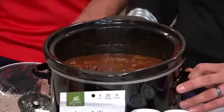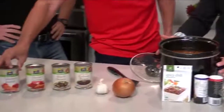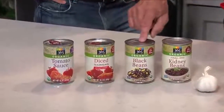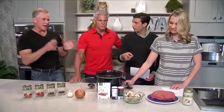My nutritionist recently told me about Test Max Nutrition, and he gave me this chili recipe, which is one of my favorites, because not only is it easy to make, but it also contains testosterone boosting nutrients. First, we start with a can of tomato sauce. These are all organic. Then we add diced tomatoes, some black beans, some kidney beans, a little bit of garlic, some yellow onion. You gotta have a really good source of protein, and this is grass-fed beef.